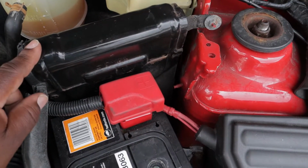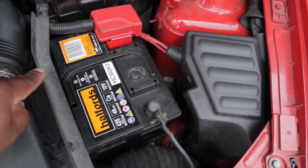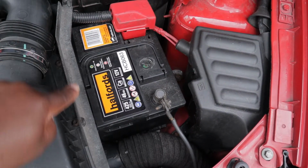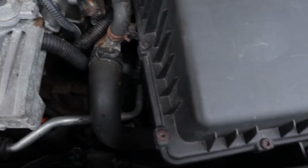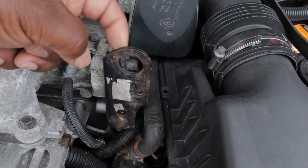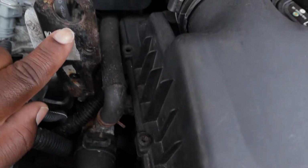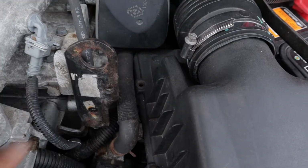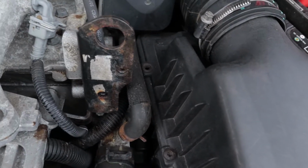Do the same with the ECU cover, get that all done up, painted nice. I wouldn't mind actually taking off this support as well, cleaning that up. And this engine lift point, or whatever you call it, I'll take that off, get that cleaned up as well. That could do with a good clean up. I think that makes the engine bay look a little bit untidy.